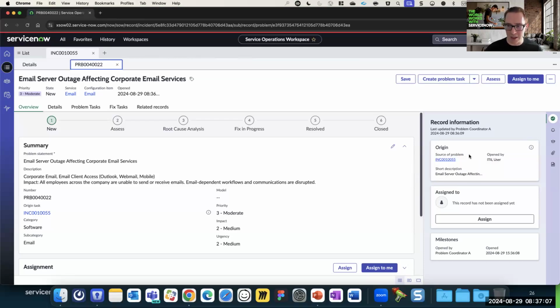And if this has some special cases, like if this was coming from a major incident or a major case, it will tell you that it's actually a major incident or a major case. So you don't even need to click on it to look. You can just see at a glance, basically. So it's just a nice little tidy improvement inside of there. But the origin, all of this record information is new. Then there's who the problem's assigned to. And then we've also got our milestones through the problem as you move through the life cycle.